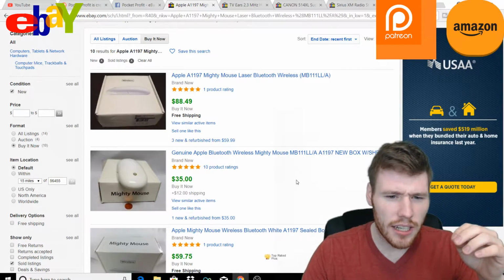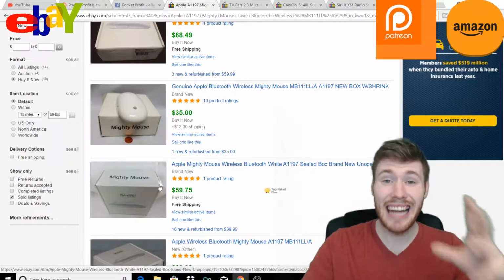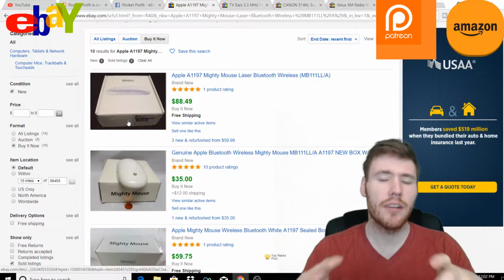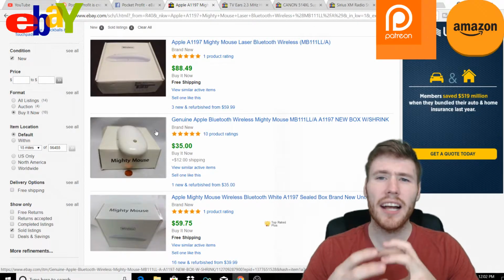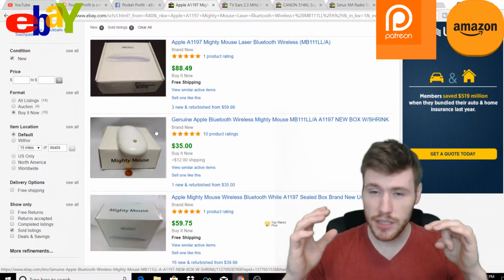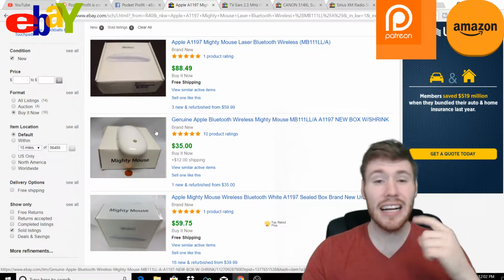Like you can see this box here, it has the film around it on the outside. Mine did not have it. Mine looked kind of like this one, where it didn't have the film on the outside, but on the inside, the mouse comes sealed and wrapped in its own little packaging as well, so you know if it's been opened or not. So it was still brand new, never used, just didn't have the outer packaging on it for whatever reason.